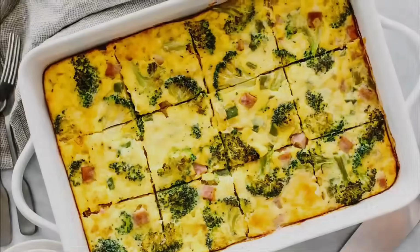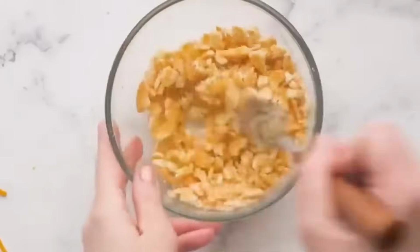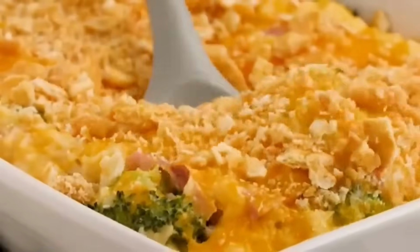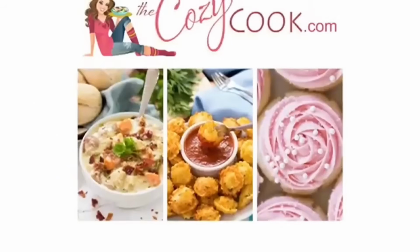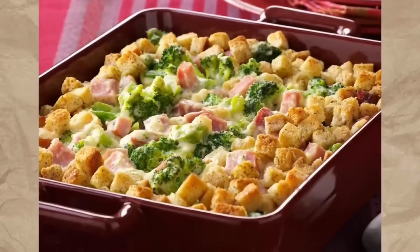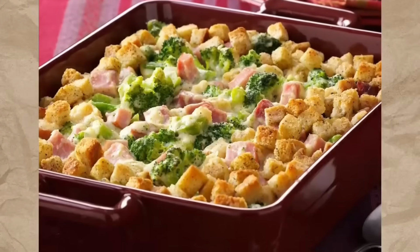It became particularly favored for its versatility, allowing variations such as substituting chicken for ham or adding different vegetables, thus catering to a range of palates and pantry contents. The casserole's popularity surged as it appeared in magazine spreads and cooking shows, often recommended for its ability to double as a dish suitable for both weeknight family dinners and social gatherings.